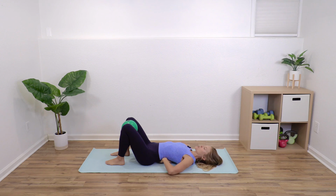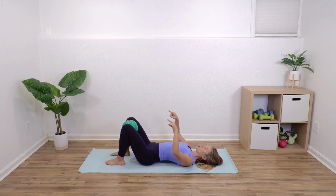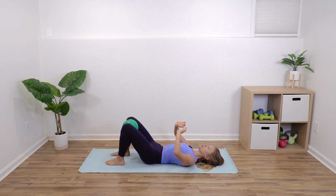Okay, so I'm making this arch in my low back. And then I'm gonna roll through the center, and then I'm gonna tip the bowl towards me, like the water's gonna come out to my belly button. And then through the center again, tip so the water goes down on the pubic bone side. You can also just think of this like a rocking horse. That's a nice visual too.